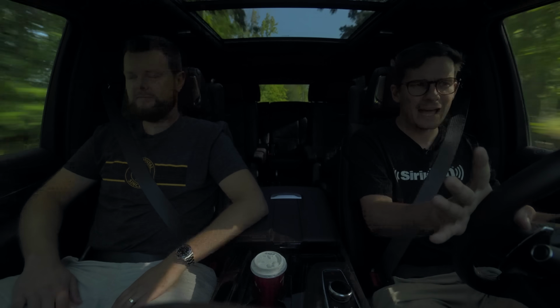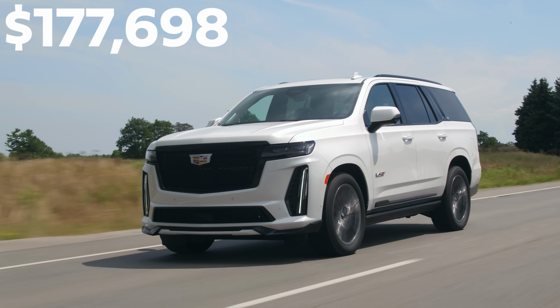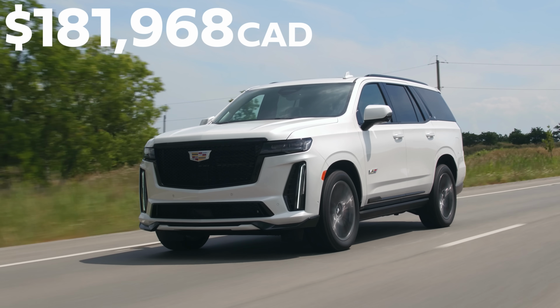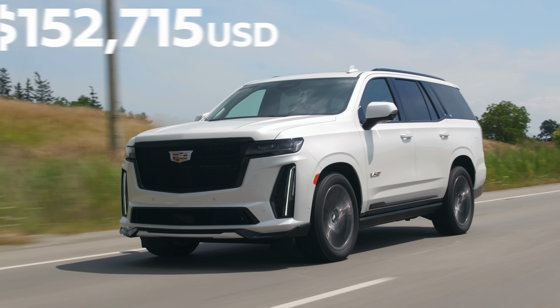Yes. So with all of that out of the way, I think it's time we get to the price. Yeah, this is a lot of money. It starts at $177,698 Canadian, and this one is $181,968. So, a crap ton of money. Rich people love spending money on stuff.